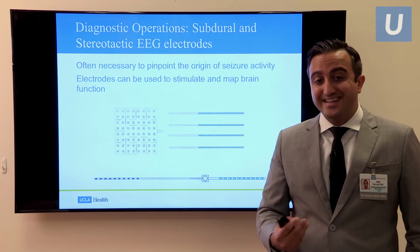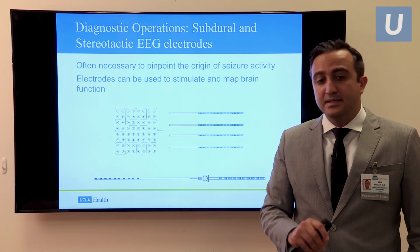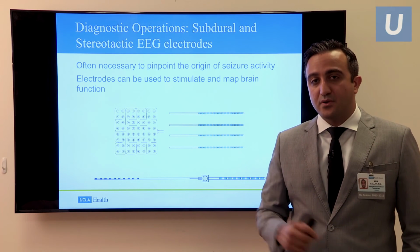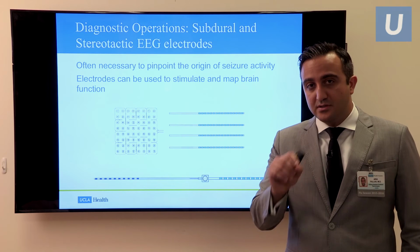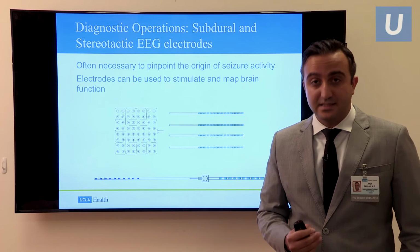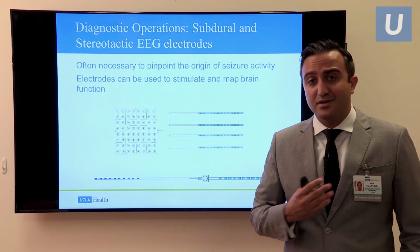And there are situations where this may be the better evaluation method. Now, a grid does require open surgery, so that requires opening of the scalp, lifting the skull, and putting this on the surface of the brain. And then the other option, lower down here, looks like a spaghetti noodle. It's called a stereotactic EEG, and this is where we use our 3D navigation system in the operating room to pinpoint exact areas, usually deeper in the brain, that we suspect is causing the epilepsy, and we can put several of these electrodes, sometimes up to 10 or 15, in the brain, and it allows us the ability to go on both sides of the brain or on distant parts of the brain.